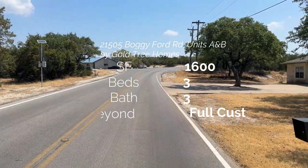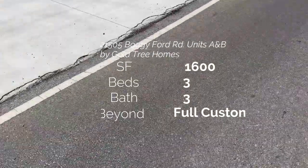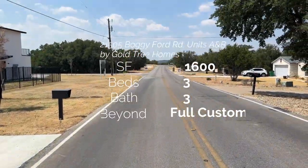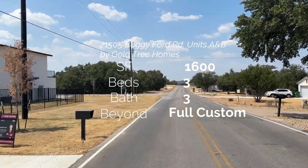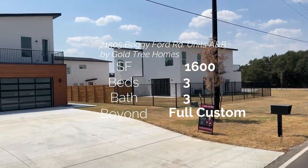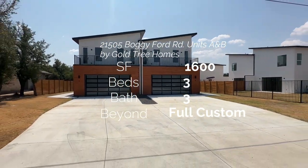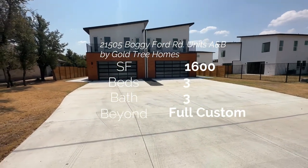Here we are in Lago Vista. This is actually Boggy Ford Road. I just want to give you a feel of what that feels like and looks like. Now in Lago Vista, you're going to find really less homogenous homes and custom homes that you will not find in production builder communities. And you're looking at this beautiful A and B unit for 21505 Boggy Ford Road.